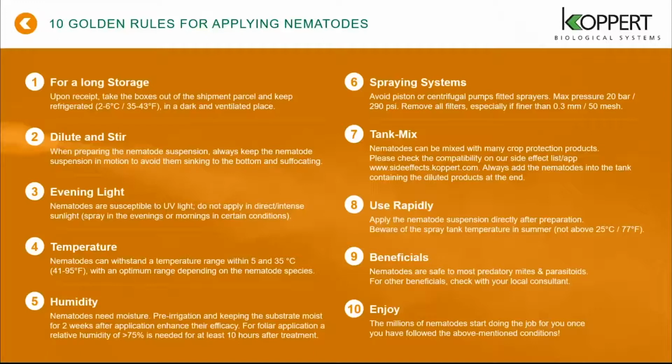They're humidity sensitive in the point of view that they do like to have a reasonably moist compost. So you want to think about pre-irrigation before you spray, and keeping the compost reasonably moist after application for, if you can, up to 2 weeks. It's better you don't let the compost completely dry out.